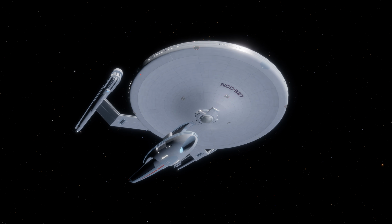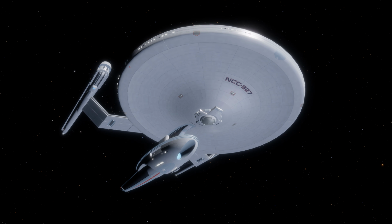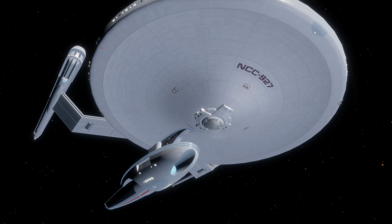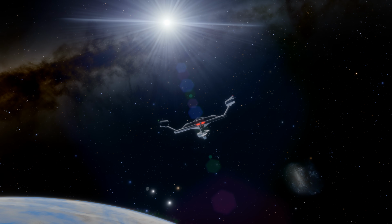Created to expand understanding and knowledge of gaseous and plasma phenomenon throughout the Federation, the Parker class would sadly become a forgotten hero of the late 23rd and early 24th centuries, earning this class its secretive, yet completely valid place in Starfleet history.